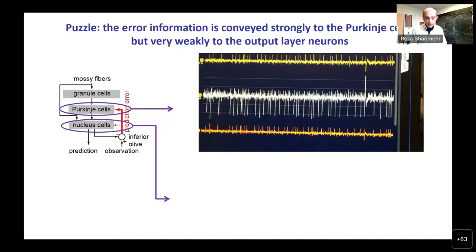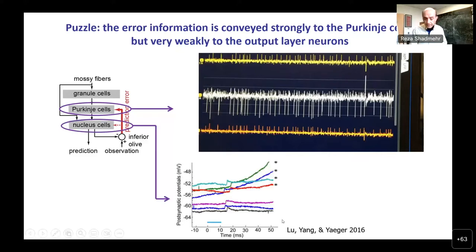On the other hand, when we look at the nucleus neuron, and this is work from Jaeger in 2016, when they optogenetically stimulated the inferior olive, so they provided input to the nucleus cells, they barely see an impact on the nucleus cells. So the idea being the error information goes very strongly to the middle layer, but not the output layer.